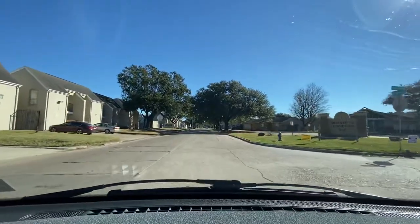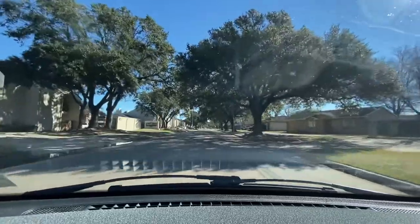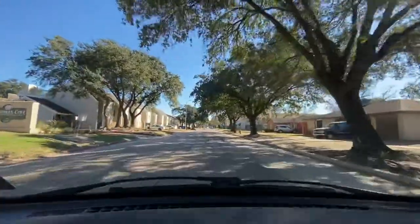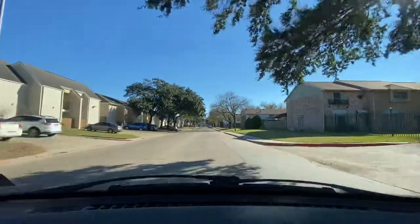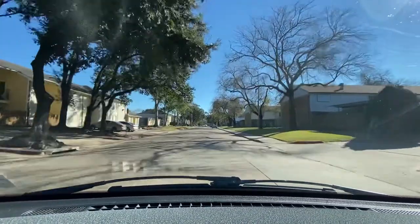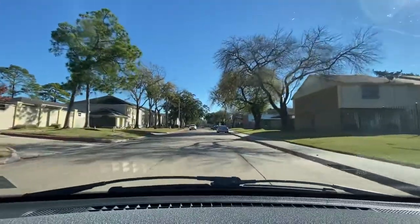We're passing Chipman Lane, Goodson and Chipman. That's the Green Ridge Townhouse HOA on my right-hand side, which means that's probably a homeowners association. You got the Magnolia Cove apartment homes on my left-hand side. So you got several apartment complexes down here. Now, I don't know if these are a private entity or if they're the city's, like, public housing.